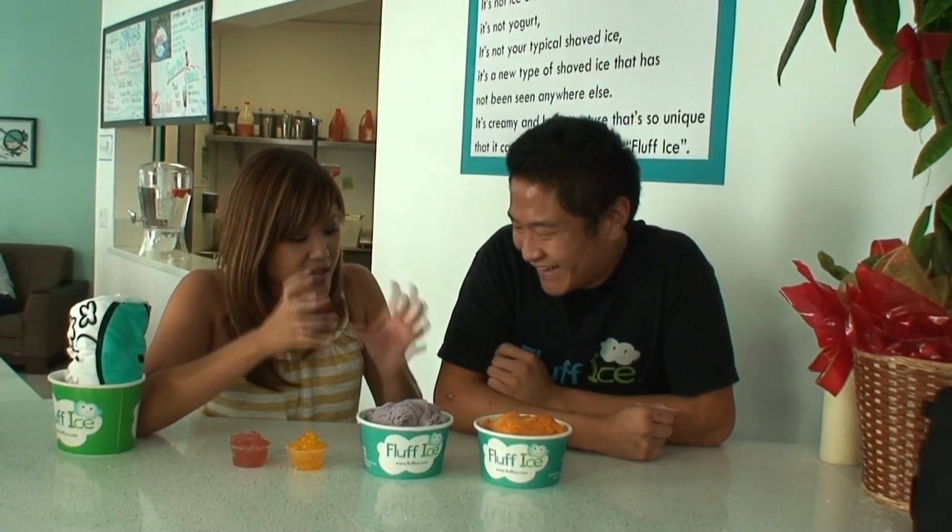Now, let's move to the next one. Taro. You know, I usually don't even eat taro, but this has this really creamy, nutty flavor to it, which I was really impressed by. Now, this nutty flavor, I was trying to think of what nut am I tasting? You said it so well. I think it has a resemblance to a hazelnut, so it's kind of like that.